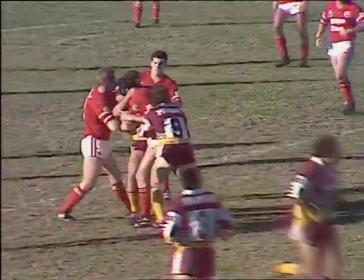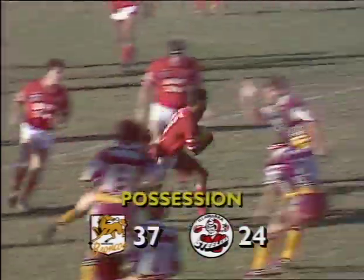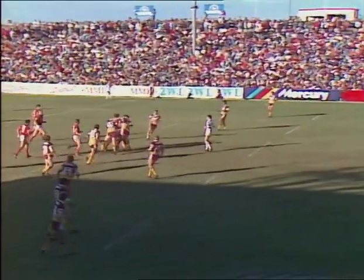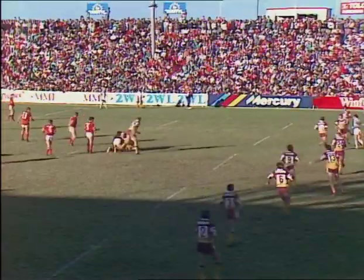So they'll take the tap on the quarter line, Illawarra. Oh, that's Dunn taking it up. So they've had a fair bit of possession, the Broncos, but haven't done as much with it as Illawarra. No, there's no points on the board, Bill, and Brisbane have had a couple of half chances. Illawarra, although not having maximum possession, have had territorial advantage.